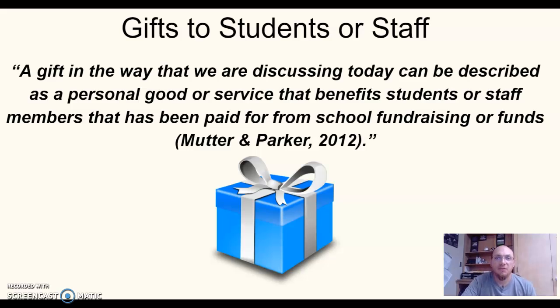As far as gifts to students and staff, just a quick definition from the book. A gift in the way that we are discussing today can be described as a personal good or service that benefits students or staff members that has been paid for from school fundraising or funds. So I think this does a pretty good job of explaining what it is, and I'll just keep going from there.